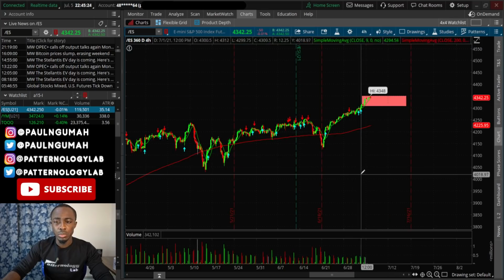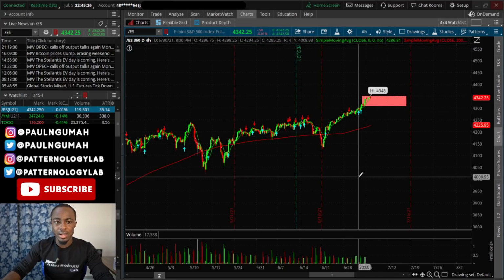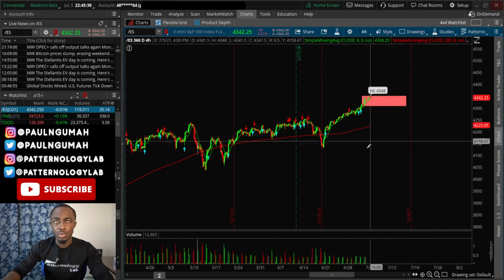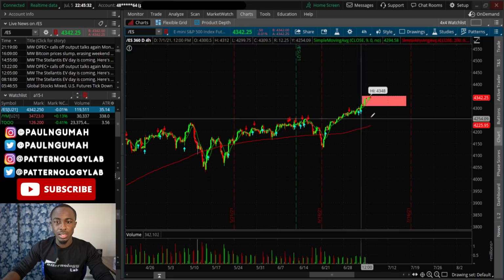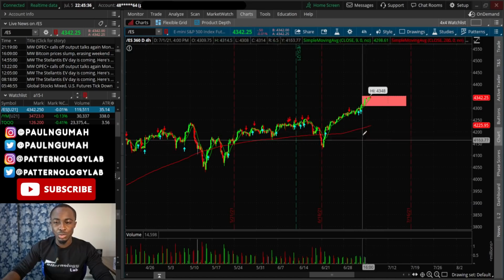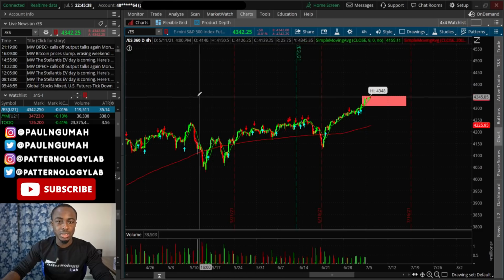We may even see a rotation between the SPY and tech and the Dow stocks. We may see that because last week tech was strong, but the Dow was dragging behind. So we'll see what happens this week.